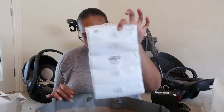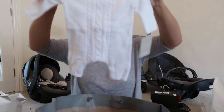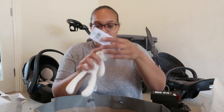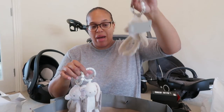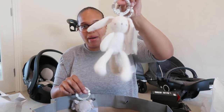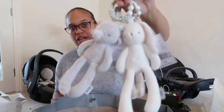Some vests. A little knitted all-in-one with no hands and no feet. So that's so cute. We got a little bear. Actually, we got 3 bears. Soraya picked these. We have a bear, an Ellie bear, and a rabbit bear. And they're all neutral colours, and they're really cute. And they all jingle and make a noise.